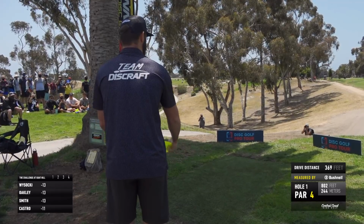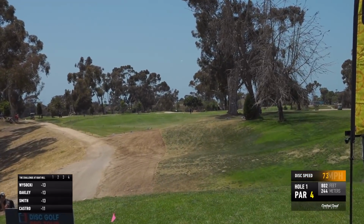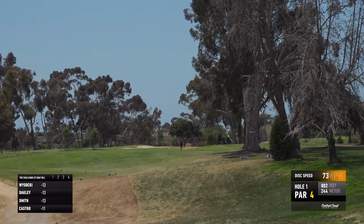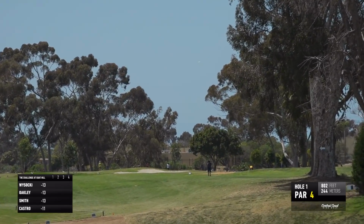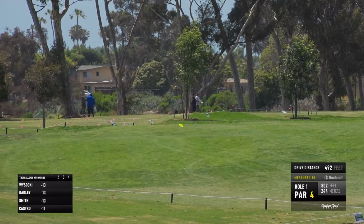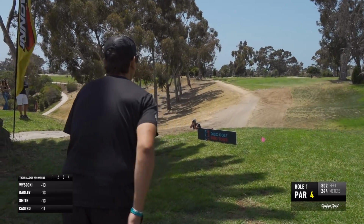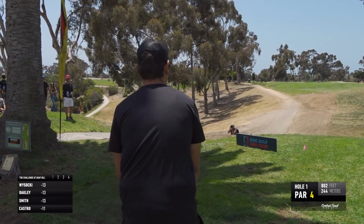You called it, sir. And this is Brody Smith throwing a nuke. 73 miles an hour, Philo. That's not normally the line you see people throw on this hole. I had the same thought. That is way down there. It's way up there. What do you think about that, man? That's pretty awesome. 500-foot hyzer.